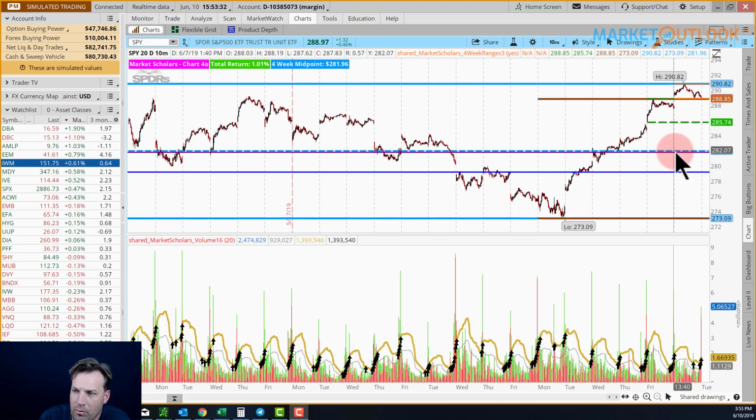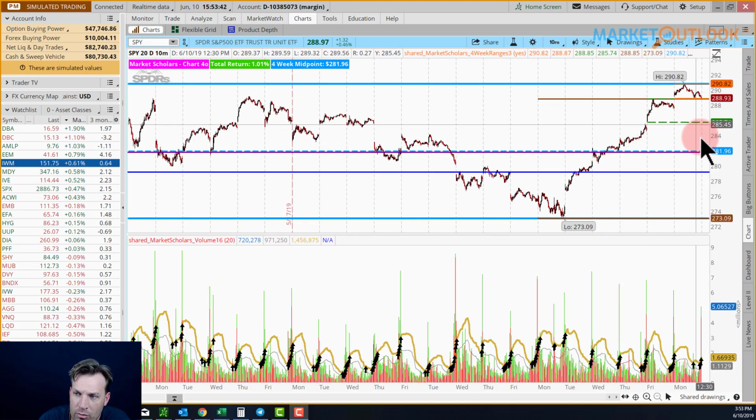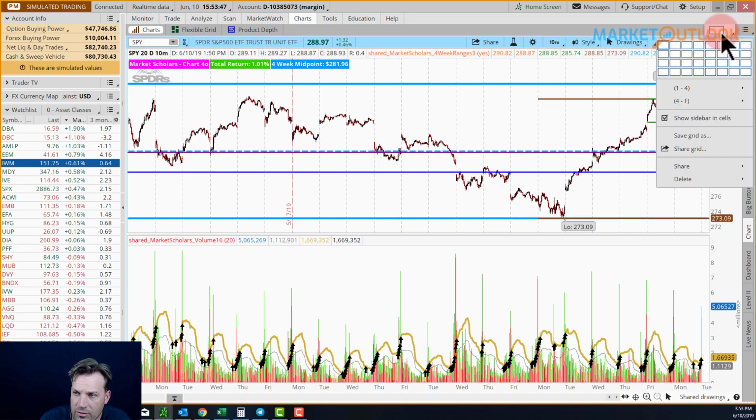But again, we can pop all the way down here to 281 or 282. That's where the Heikin-Ashi open is for this week. That's where the 4-week range is for this week. So we've got a lot of room to pull back and still be very bullish on the short-term chart. So very good sign there.